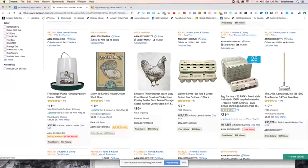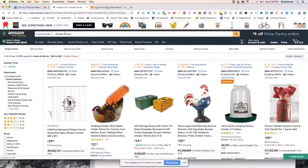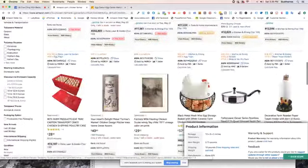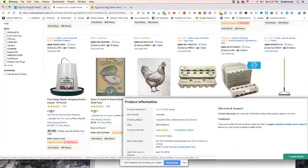Now, what I want to caution you on here is this is a 25 pack, and we are under the word chicken farmer. So what that tells me is that this seller that's selling these egg cartons actually targeted the keyword chicken farmer. Because remember, guys, you're not selling these egg cartons. You're selling the keywords that people are searching for to find these products.